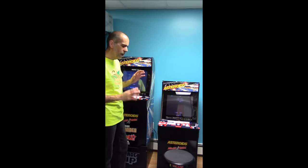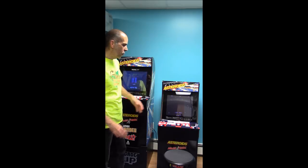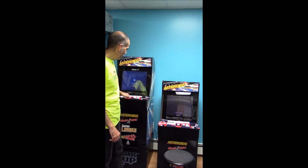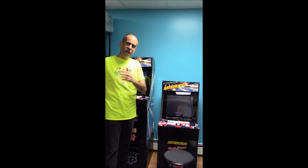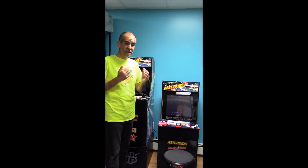Now, another thing people talk about is the controls themselves. Now, I don't have a joystick on either of these units. These are Asteroids. They never had joysticks. They only had the buttons. Now, my Zaxxon is from 1982.